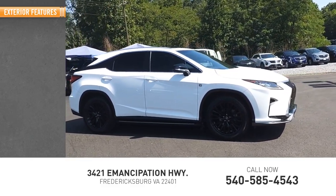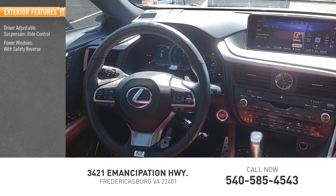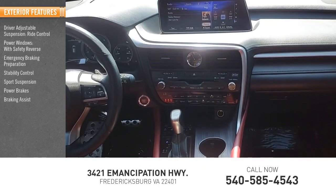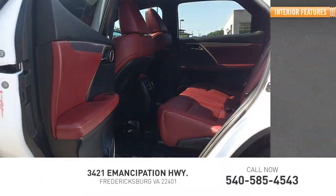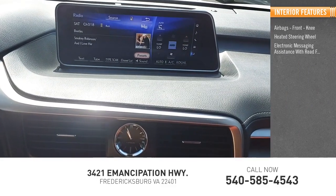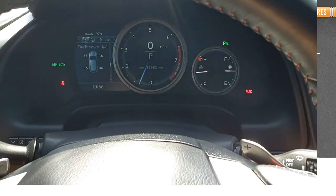Here are some of this vehicle's great options: driver adjustable suspension, ride control, power windows with safety reverse, emergency braking preparation, stability control, sports suspension, power brakes, braking assist, ambient lighting, traction control. Inside you'll find airbags, front knee, heated steering wheel, electronic messaging assistance with read function, electronic messaging assistance with voice recognition, cargo area 12-volt power outlet.